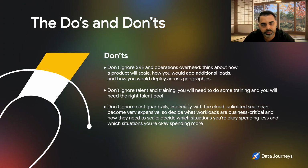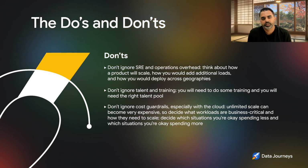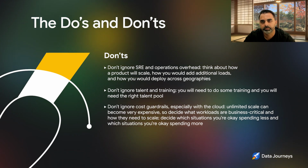Second is don't ignore talent and training. Google Cloud products are highly differentiated, and they're not like your traditional Kafka or Spark. So there will be some training involved, and you have to have the talent pool. In my opinion, some of the success we have seen with our platform has come from the people who were involved in this process, my engineering team.